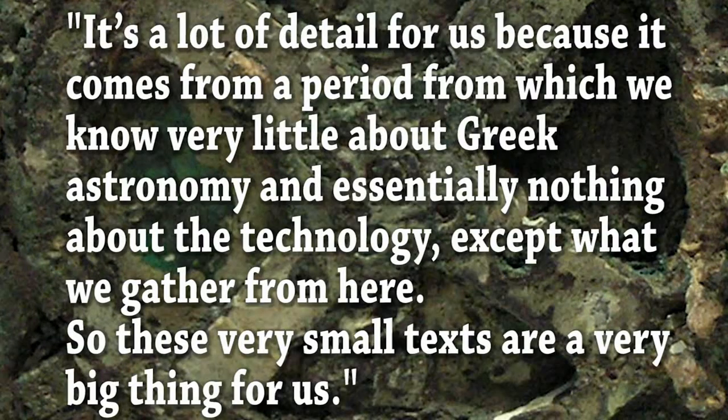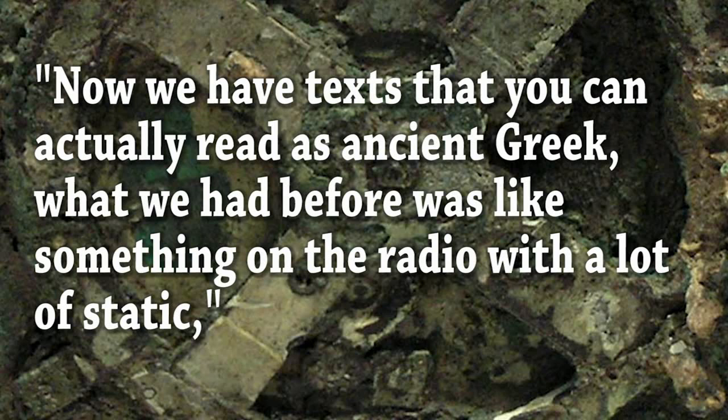According to Alexander Jones, a historian from New York University and a member of the research team, it's a lot of detail for us because it comes from a period from which we know very little about Greek astronomy and essentially nothing about the technology except what we gather from here. So these very small texts are a very big thing for us. Now we have texts that you can actually read as ancient Greek. What we had before was like something on the radio with a lot of static.